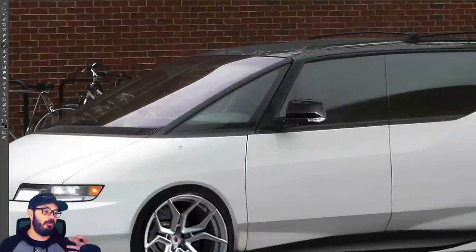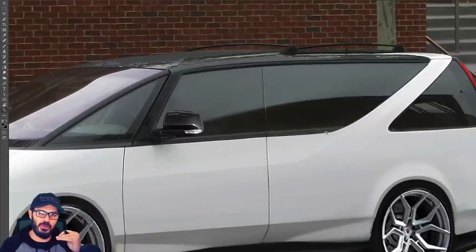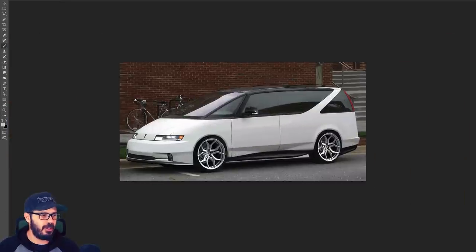Since it is a minivan, we might as well play around with some graphics to try and reduce the visual weight of this car.